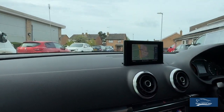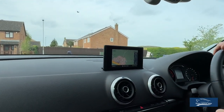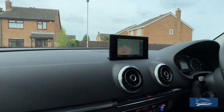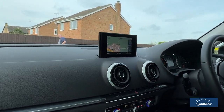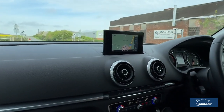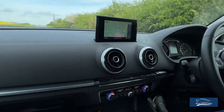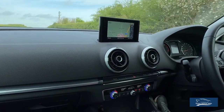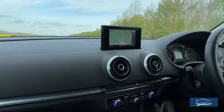To our road test of our 2014, 14 plate Audi A3 1.2 TFSI Sport. We've got 52,800 miles on the clock, and we're just giving it a little run up the road just to make sure that it drives all right. And I tell you, we've never had a 1.2 before. We've had loads of 1.4s and the diesels, never had a 1.2.